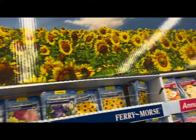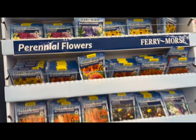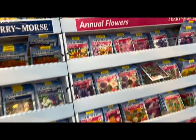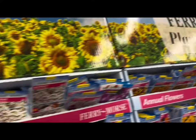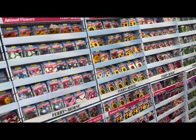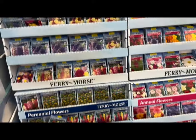Take a look at all the beautiful flowers. They have the perennial flowers as well as the annual flowers, all by Ferry-Morse. Look how many beautiful flowers. The racks are filled. So many great varieties to choose from.